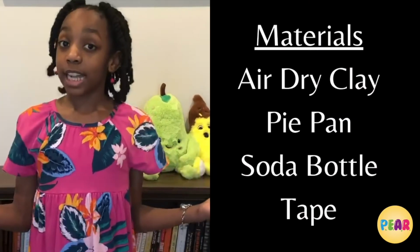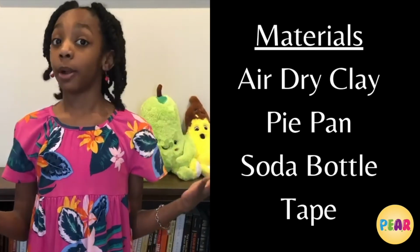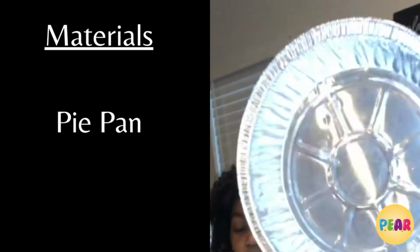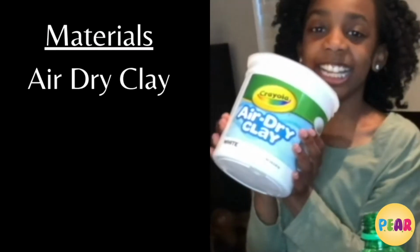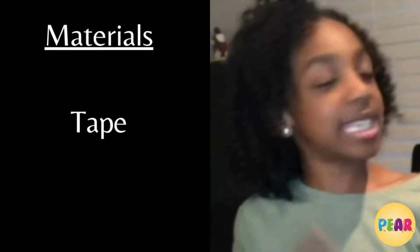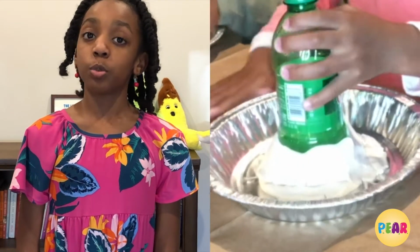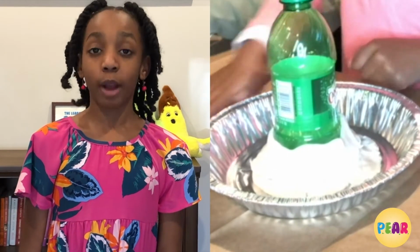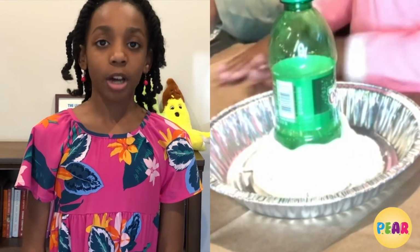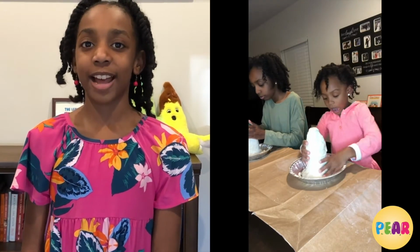You can do this activity with us. Just make sure you have these 4 materials to do the beginning part of the activity. We used a pie pan, a soda bottle, air-dried clay, and tape to secure your soda bottle onto your pie pan. First, you're going to roll out your air-dried clay and make it flat so you can wrap it around your soda bottle. Keep going until you are done with your volcano shape and when you're satisfied.